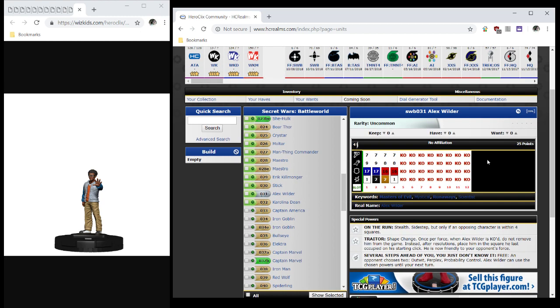He's a Runaway. You know, and I've kind of poo-pooed the Runaways from this set. I even poo-pooed the Fast Forces, saying it was the worst Fast Forces ever made. But I'll say this. This dude is a really, really good utility piece. And that's because he has a lot going for him.